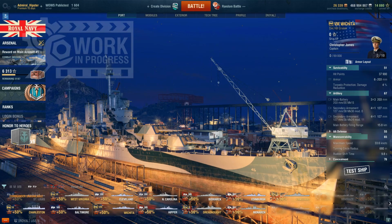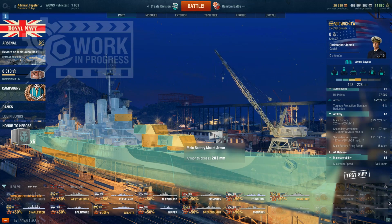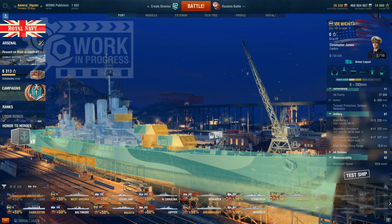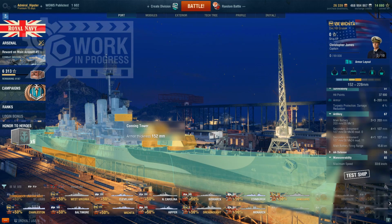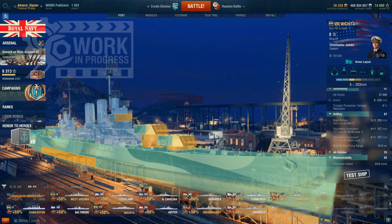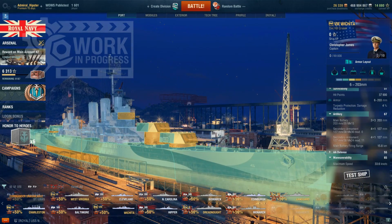They both have absolutely lousy torpedo protection, 4% on the Baltimore and 4% on the Wichita. And they have armour of up to 203mm, although I cannot for the life of me find where the 203mm armour is. Actually, is it here? There we go. I finally found it. The main battery mount armour. The turret face on the main batteries is 203mm. Everything else, at the most, is 152. So there we go. Mystery solved. I can't begin to tell you how long it took me to find that.